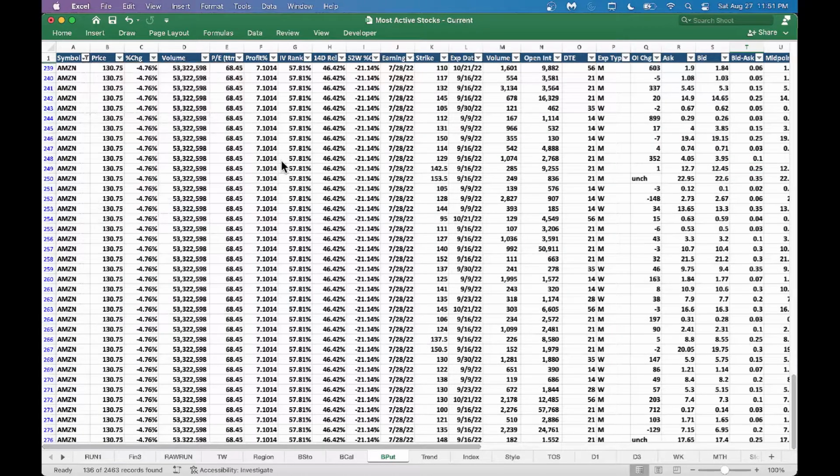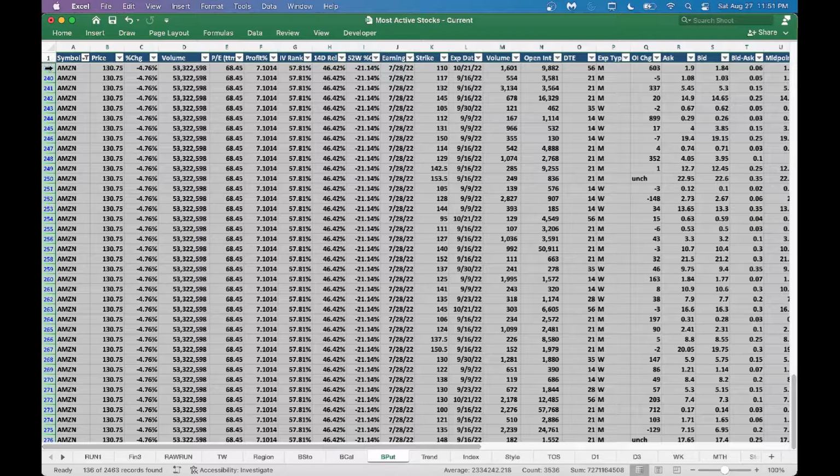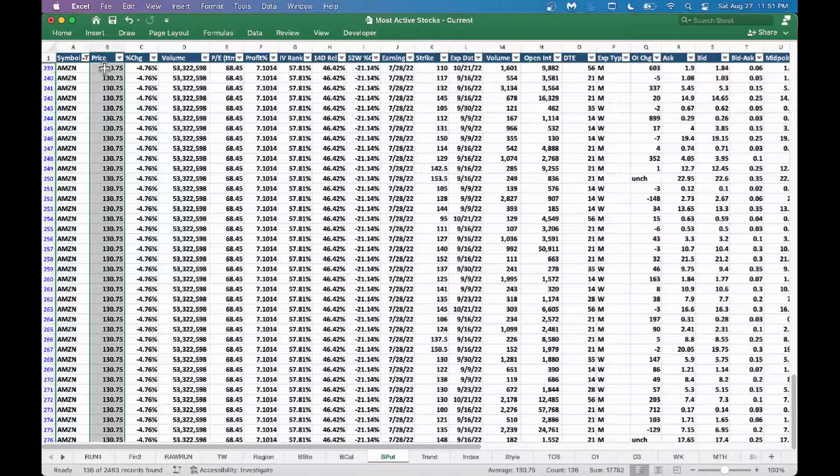All right, so we got Amazon.com here. Keep watching. We got days to expiration right here. The first one here, we got stock price at 130 right now. And look, we got strike price 110. This is one of my favorite ways, much below current stock price, as you can see here. And look, you can make about 1.9.